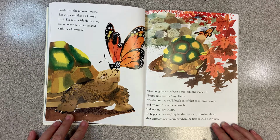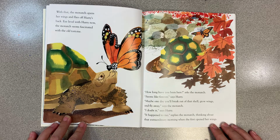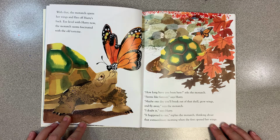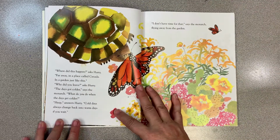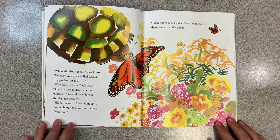Eye level with Hurry now, the monarch seems fascinated with the old tortoise. "How long have you been here?" asked the monarch. "Seems like forever," said Hurry. "Maybe one day you'll break out of that shell, grow wings, and fly away," said the monarch. "I doubt it," said Hurry. "It happened to me," replied the monarch, thinking about the extraordinary morning when she first opened her wings. "Where did this happen?" asked Hurry. "Far away in a place called Canada, in a garden just like this."